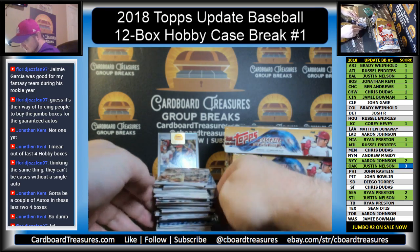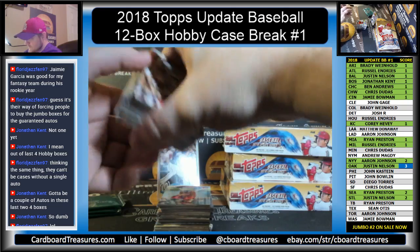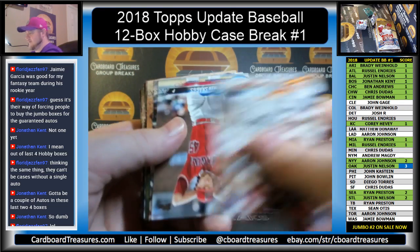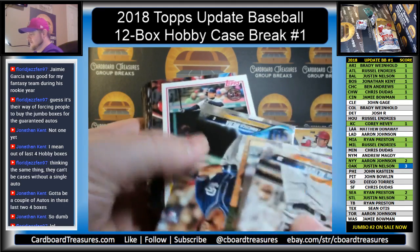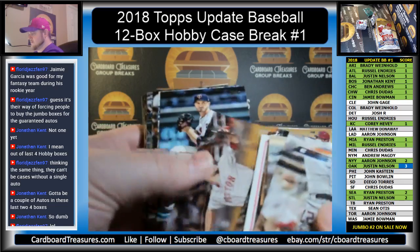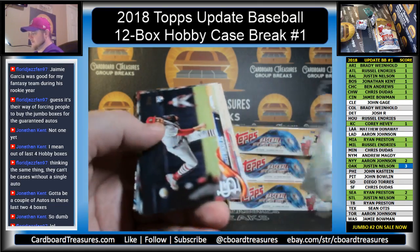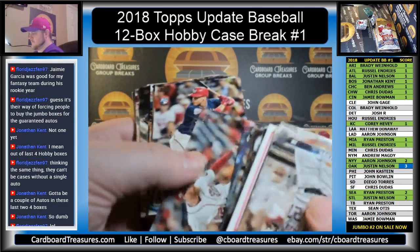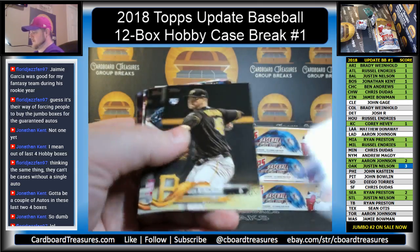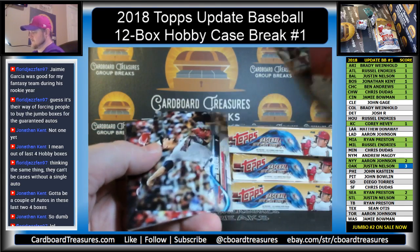Guys, unless it slipped past me, I don't see a relic in this box. I don't think so. Maybe an auto, finally. There's Ichiro. That'd be a heck of an auto to pull. Andy Pettit. Juan Soto. Shohei Ohtani. Salute.